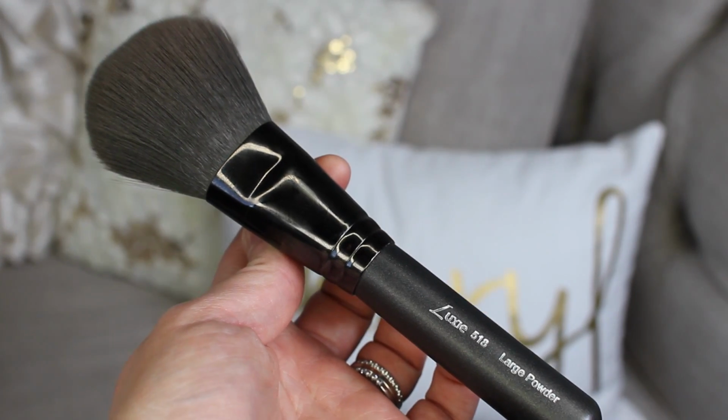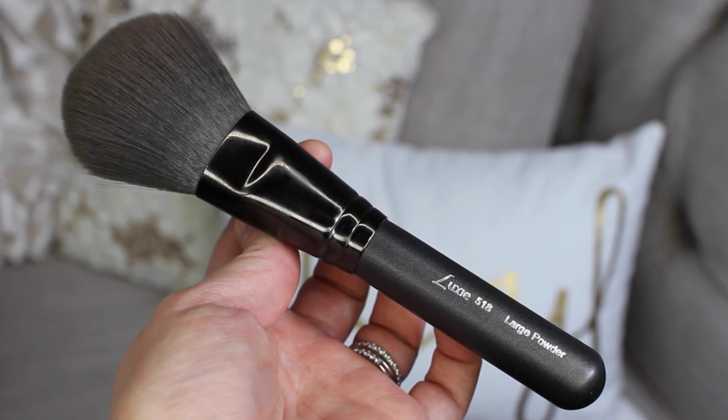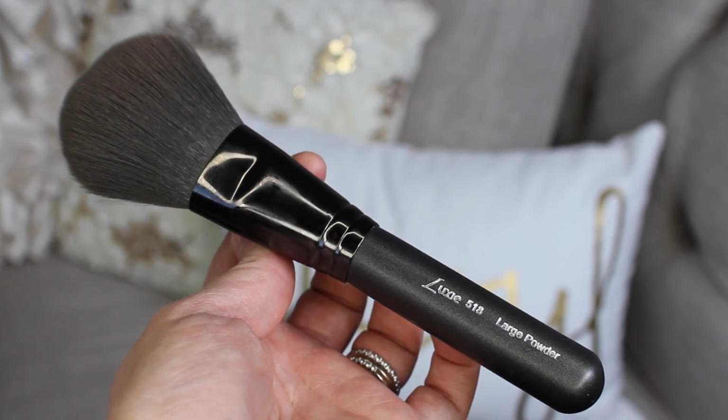The next product I wanted to talk about is a brush, and it's from Luxie. I purchased this a few weeks ago, and I've been looking for a really fluffy bronzer brush. This is still synthetic, even though it's the black version compared to the pink Luxie brushes I always use. These ones are a little bit more pricey. That's why I was hesitant to pick it up, because I figured if it's pricier and I really like it, then I might have to buy more.